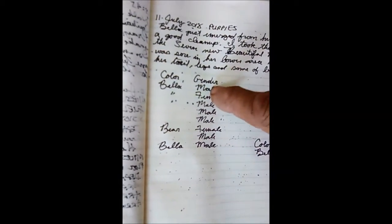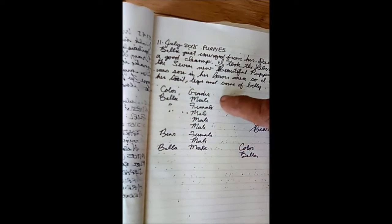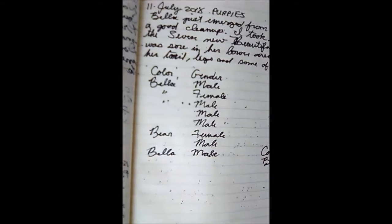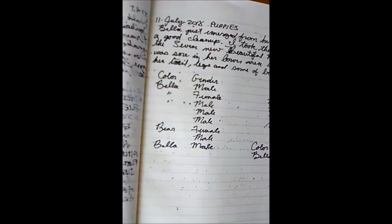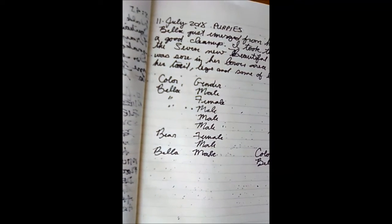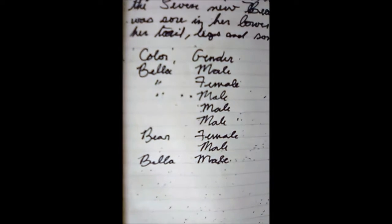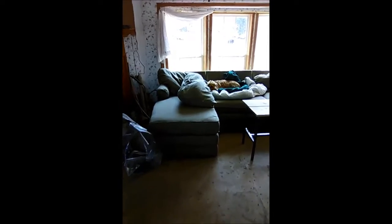That's the color and gender. So it's Bella color. She's a little bit more reddish, strawberry blonde. And then Bear was the lighter tan color. So those are the counts. But there's an extra one in here. There's an extra Bella male color. So what a blessing. We have 2 females, one of each of the Bear and Bella color, and then the rest of them are all Bella color and male. Go figure, she'd produce all those males. Thank you, Lord God.